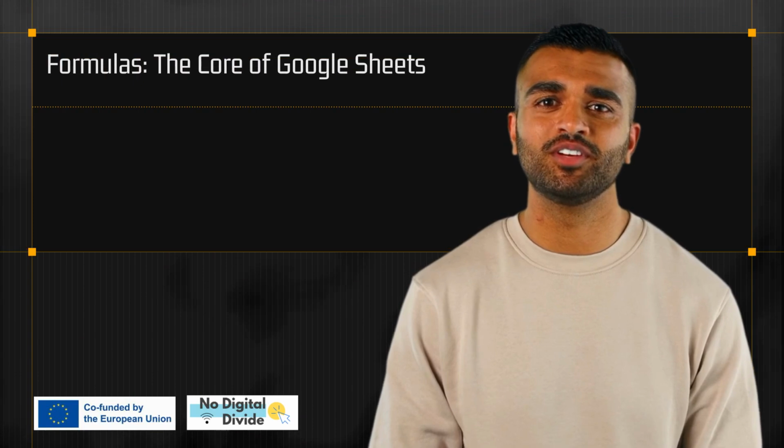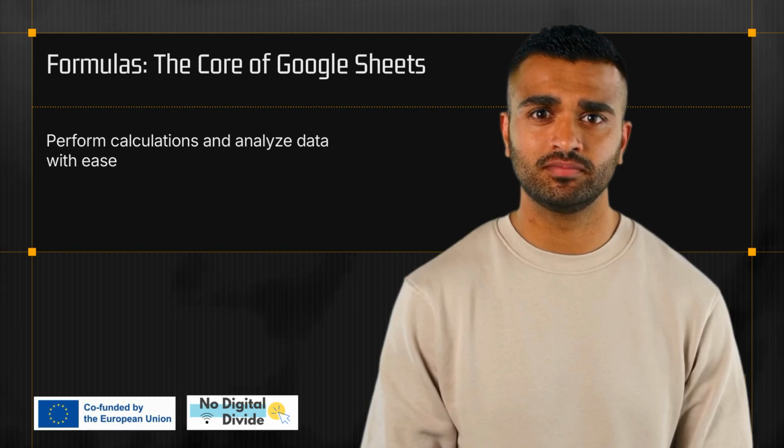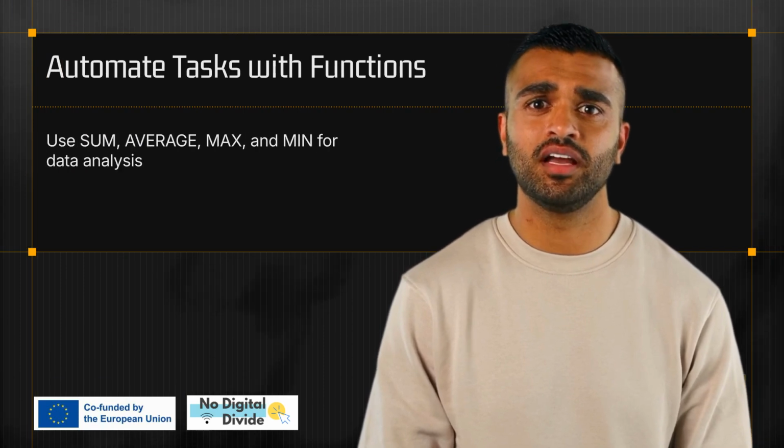Formulas are the heart of Google Sheets. They start with an equal sign and can perform calculations, manipulate data, and analyze information. Functions automate repetitive tasks. Use sum to add numbers, average for averages, and max or min to find extremes in your data.